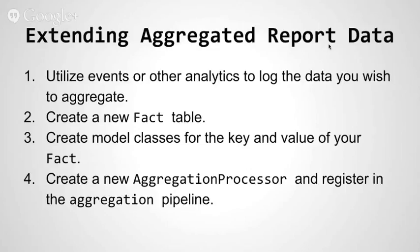So the first thing I'm going to do is register a new event in analytics for a user adding something to their shopping cart. That way I'll have that event available when I want to process that data. The next thing is you need to create a new fact table. If you recall, the fact tables store aggregated analytics for you to query against. Then you need to create some model classes that represent that table, both the unique key for that table and the values in that table. And finally, as with most extensions in Sitecore, we're going to create a pipeline processor. This time it's an aggregation processor that we register in the config. When Sitecore is processing data, it will run our processor and we can output some data into our fact.